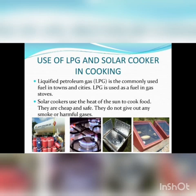We also use sun rays for cooking food. This is done with the help of a solar cooker. A solar cooker uses the heat of the sun to cook food. This method of cooking food is cheap, safe, and pollution free, as they do not give out any smoke or harmful gases.